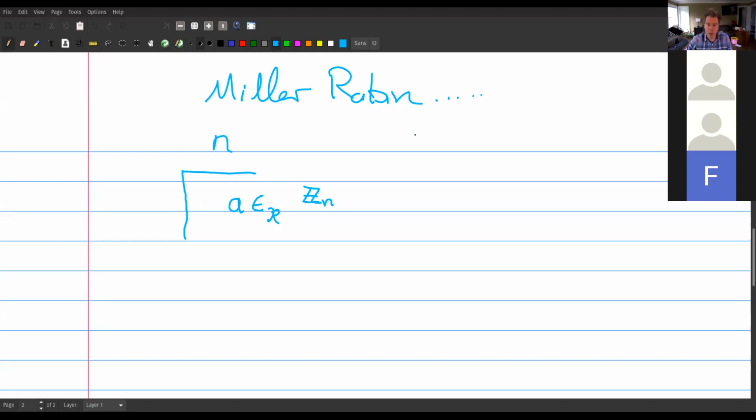So it's still based around this Fermat idea. The Fermat idea is a to the n minus 1 must be congruent to 1 mod n. So maybe that's true, and maybe it's not true. Let's assume that it is true. What Miller Rabin is concerned with is how do we get to 1? So first we factor n minus 1 into a bunch of 2's. So it's some odd number r times 2 to the k. That's what we did with 561. So this r here is odd.